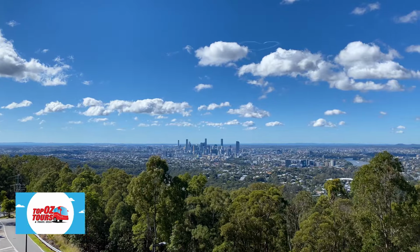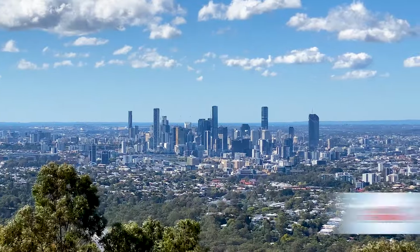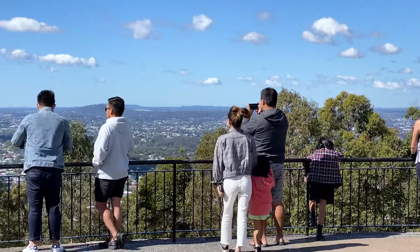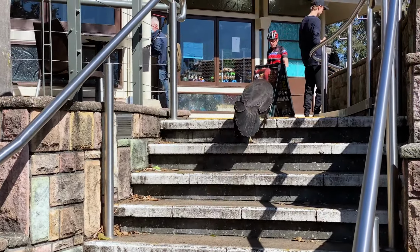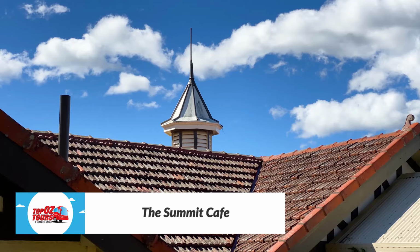You've seen it up close, now get an epic view of the city from the Mount Coot-tha Summit Lookout. Surrounded by the Mount Coot-tha Forest with its many walking trails, the summit can be reached by bus from the CBD. If you're feeling peckish, the Summit Cafe serves light meals and refreshments.